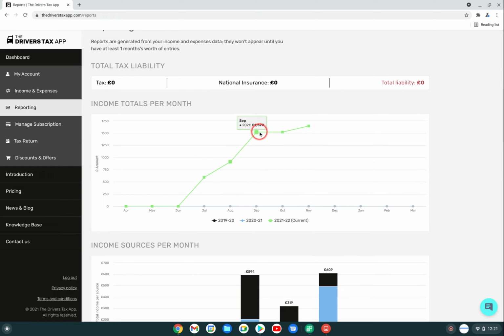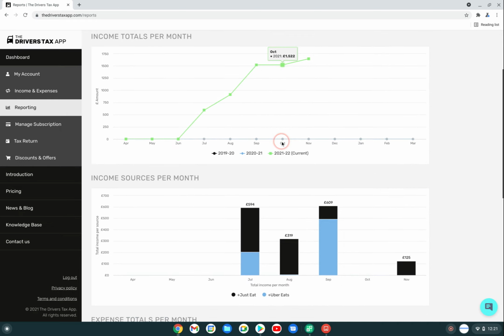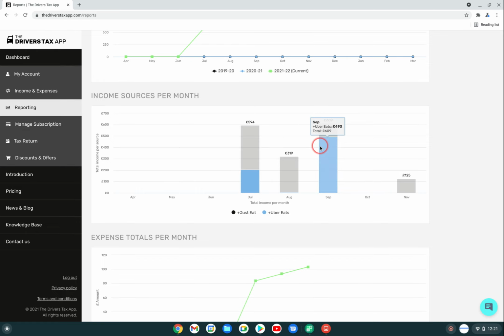But you can see that there, so far this year up to here, income has been £1,522. You can see down here by month, and then the coloured bars, and that's why I've categorised these as Uber Eats and Just Eat. I haven't entered my Bolt Eats income on here yet, so I need to do that as well. So you can see here in July I made £204 income on Uber Eats and £390 on Just Eat. In August I didn't do any Uber Eats, I just did Just Eat. And then in September I made more on Uber Eats, £493 out of the £609 total, and 116.